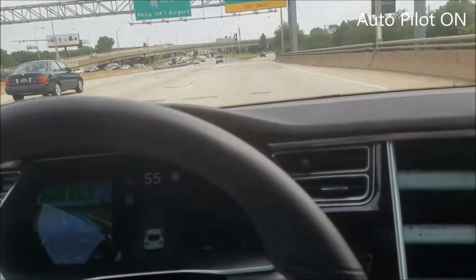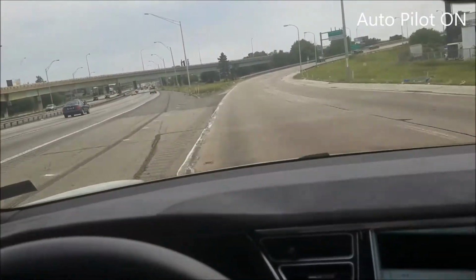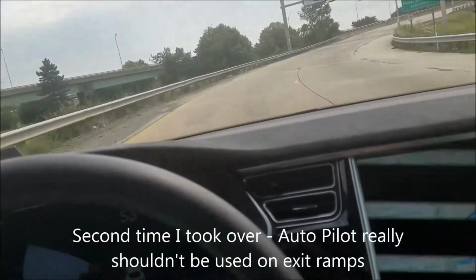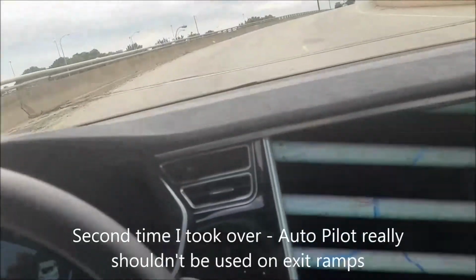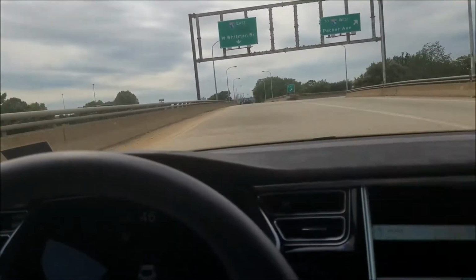A little confused here. Let's see what it does. It is taking the ramp, but I'm going to take over here. It's not too good on ramps. If I was going slower, it might have been able to do that, but it's not really designed for ramps.